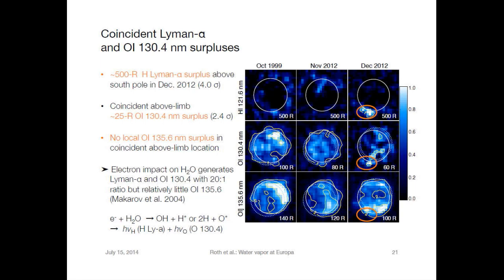Most of them are coming from the global O2 atmosphere. You won't see the O2 in the hydrogen lines, just because there's no hydrogen in O2. But most of the oxygen emissions come from the global O2 atmosphere. But interestingly, looking at the 1304 emission from December 2012, you see in the same area near the South Pole, where the hydrogen emission surplus is detected, a small but still observable emission surplus at the first oxygen line.